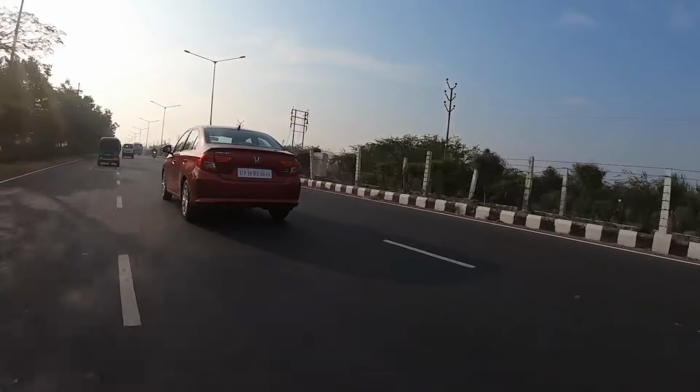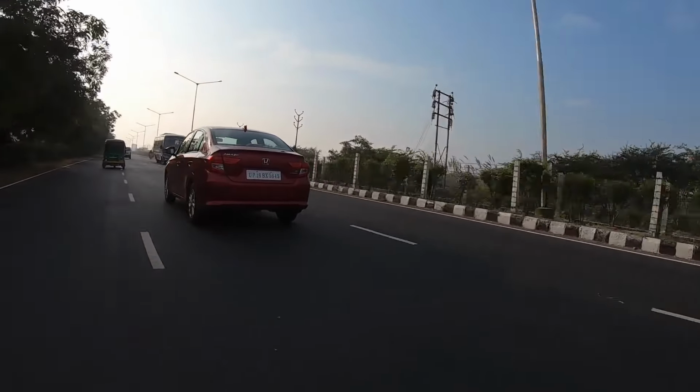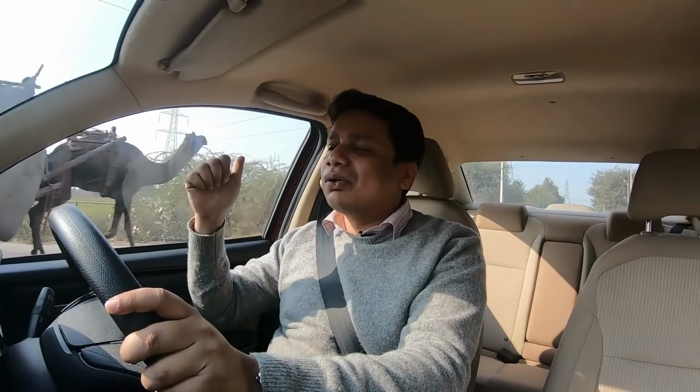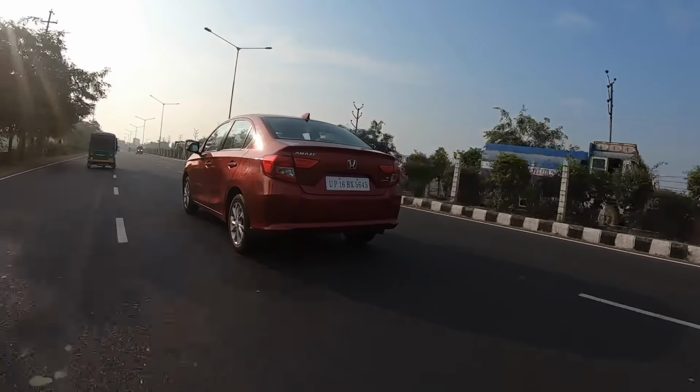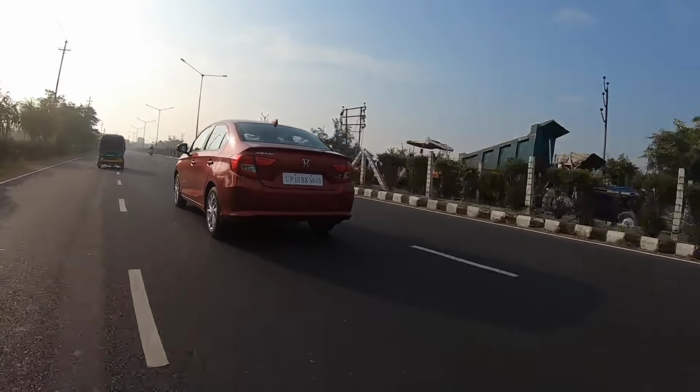In terms of engine responsiveness, even though it's an iVTEC engine, it just can't match the K-Series engine and the responsiveness and sheer refinement that the engine of the Dzire offers. So that's one area where the Dzire has a big advantage. In terms of visibility, this car is definitely ahead. The mirror here is quite chunky and the view from this window also is quite good. So yes, that's one area where this car clearly has the advantage.